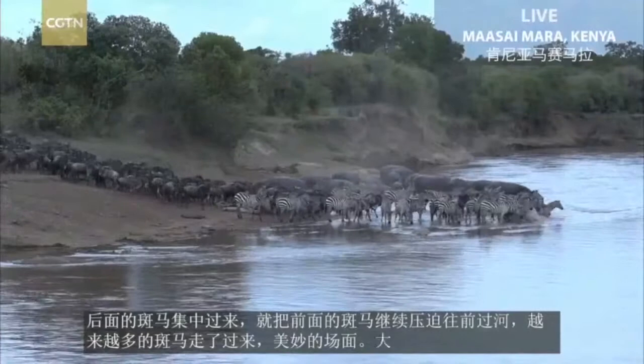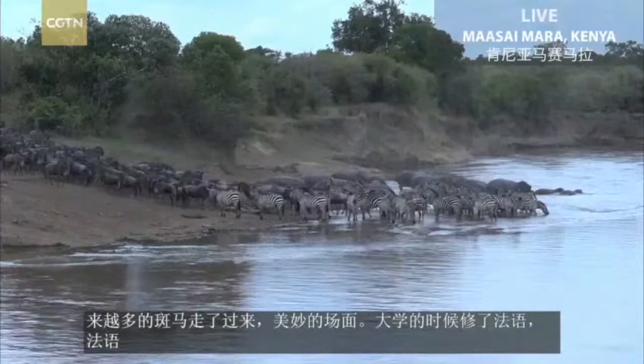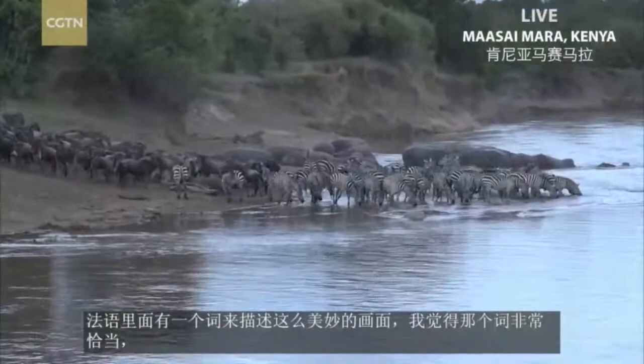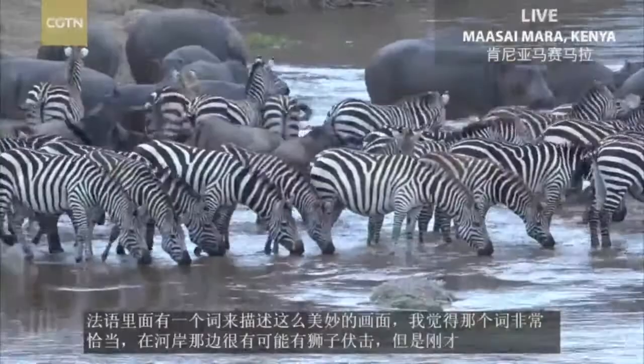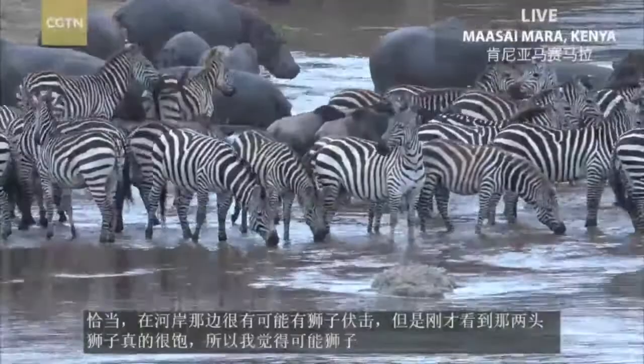Now, any slight sign of a croc, and that's exactly what happens. On the other side of the river, it could be a lion or lioness laying ambush. We've got two that are not very far from where we are, but they're so full, I doubt even they'll be able to run and catch the wildebeest or zebras having a drink and trying to cross this very dangerous river called the Mara.